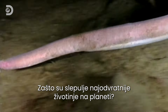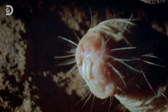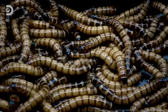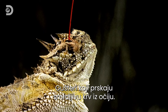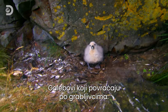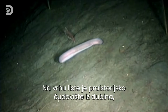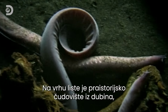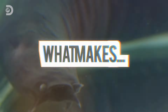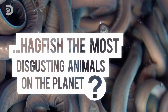Coming up, why hagfish are the most disgusting animals on the planet. The animal kingdom has an abundant supply of gross. Lizards that shoot streams of foul-smelling blood from their eyes. Gulls that projectile vomit at unsuspecting predators. But topping the list is a prehistoric monster from the deep with the most revolting habit of all. So, what makes hagfish the most disgusting animals on the planet?